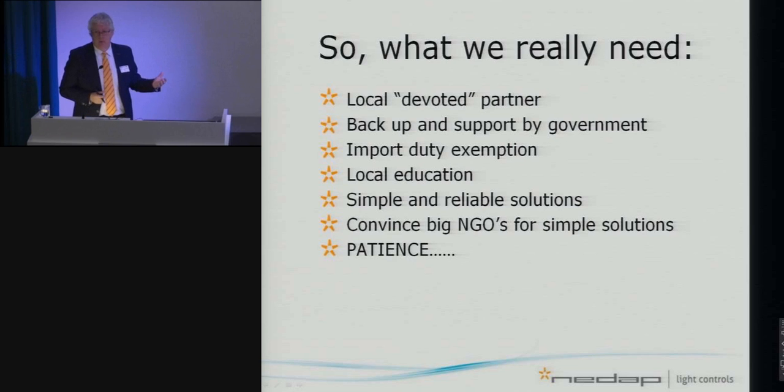Import duties are a problem. As said, I think in Brazil, about 36% import duties. That makes the system very expensive for those people. Important is local education. We heard that before also today. And I'm also really anxious to see simple and reliable solutions, because if you are far away and you have to drive for 5 hours into the jungle and you are missing a spare part, that's always a problem.